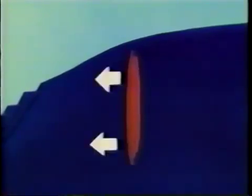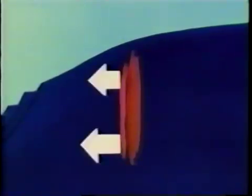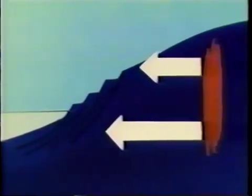Intrusion of more dikes results in more seaward push, and the process repeats until the mobile part of the volcano is highly stressed. Earthquakes occur as stress is released. Earthquake shaking triggers huge landslides.